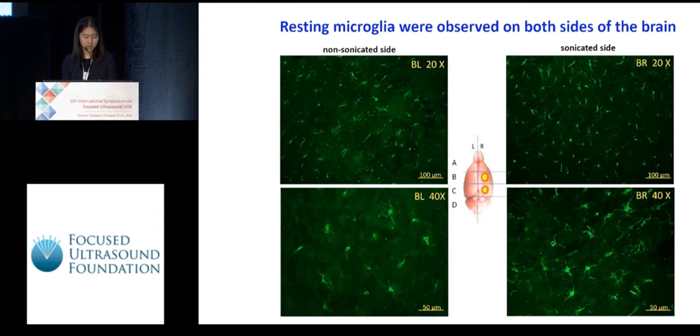In our assays, microglial labeling was detected on both sides of the brain, both the non-sonicated left side and the sonicated right side. Here are some examples. The top 2 are the BL and BR sections under 20x, and the bottom 2 are the BR sections under 40x. In general, the cells are uniformly spread out and appear to be in their resting state, as their processes could be quite easily seen, for instance, like the ones that are shown in the 40x images.